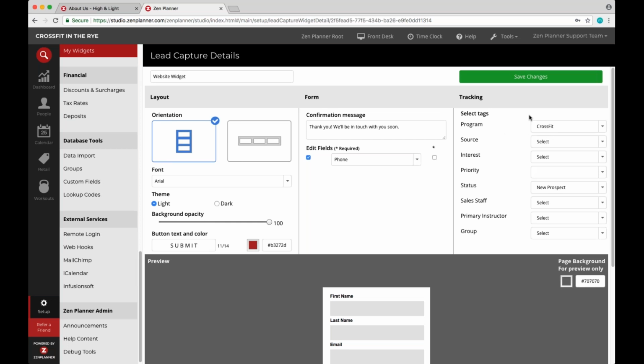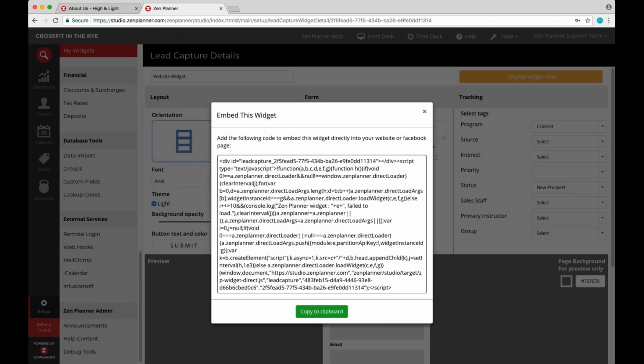And again, this is all embedded into Zen Planner websites, but even if you're using your own website, building it yourself, or having someone do it for you, you have the ability to embed these into your website. Now, once we save changes here, we're going to have the option to display the widget code. And this is what you're going to be actually placing into your website in order to have that show up and have that information as soon as they enter it, transfer over into your Zen Planner database so you can follow up with that person.